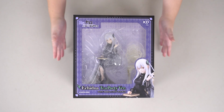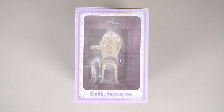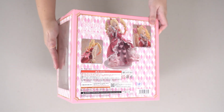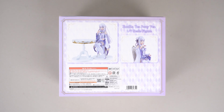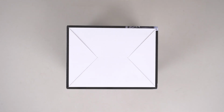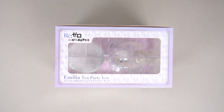Anyway, back to the figures. Here are the three boxes for Beatrice, Emilia, and Echidna. They all have similar designs with windows on the front and sides. And there are also diamond-shaped patterns throughout the box. On the back, there are more photos of the figures with standard info about the product. At the top, there is also a window to peek at the top of the figures.